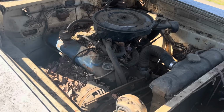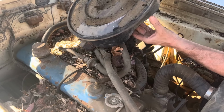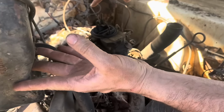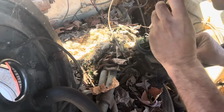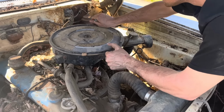Okay. So we knew it was a slant 6. Is it got a one barrel? Look at the rat's nest. It's the whole top of it. Look back there. It's like a little dugout place where they were living. This is a 2 barrel. Huh, I didn't expect that. That's twice as many barrels as we normally have with these slant 6s.